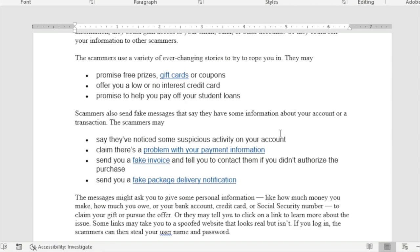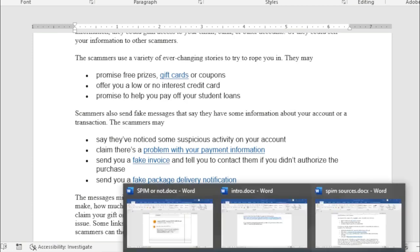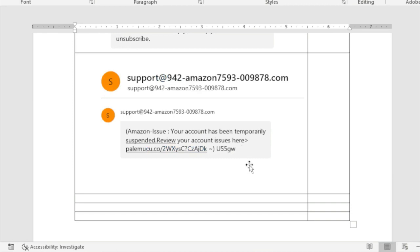But just remember, they can steal your username and password because they might send you a spoof website that looks real. As we saw with that one, let's go back to it again. The domain name for this website, that came after the email, we can't see because they're using a shortened URL, but over here we can see that it didn't come from Amazon.com. It came from 952-Amazon7593-009878.com. They named it like that to have Amazon in it to make it more believable, but that's not Amazon.